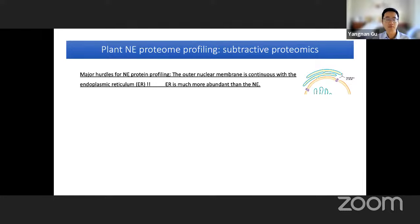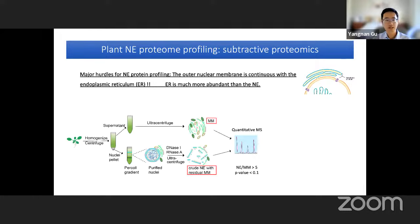To overcome this problem, we developed two different proteomic strategies. The first one we call subtractive proteomics, in which we first purify the nucleus from Arabidopsis. This purified nucleus, we know, contains a lot of contaminating membrane compartments from other organelles. But at the same time, we purify the total microsomal membranes. We subject both fractions to quantitative mass spectrometry, and in the result, we applied subtractive analysis to subtract anything from the total microsomal membrane from the NE fractions to retain only the NE-specific components.